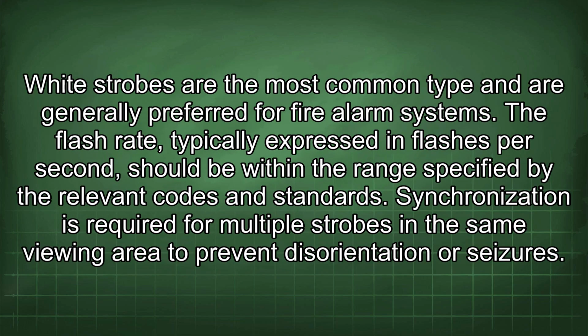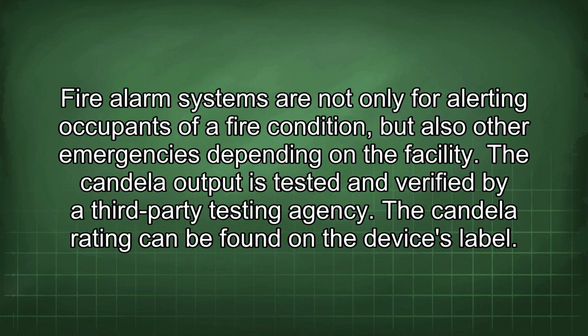White strobes are the most common type and are generally preferred for fire alarm systems. The flash rate, typically expressed in flashes per second, should be within the range specified by the relevant codes and standards. Synchronization is required for multiple strobes in the same viewing area to prevent disorientation or seizures. Fire alarm systems are not only for alerting occupants of a fire condition, but also other emergencies depending on the facility.